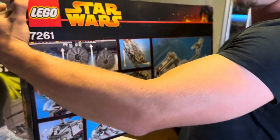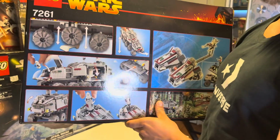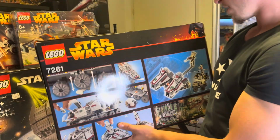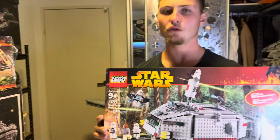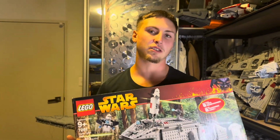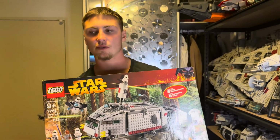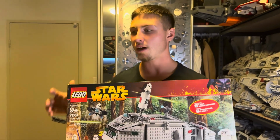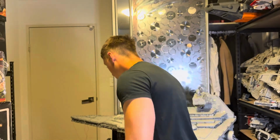The back shows off the turbo tank going over obstacles, shooting, and a lot of different cool things, a little turret, and so forth. But there's 2 versions of this, and not sure still to this day why LEGO Star Wars did 2 of these versions. It's still a mystery. But we do have the second one here. So I will show you the second one.